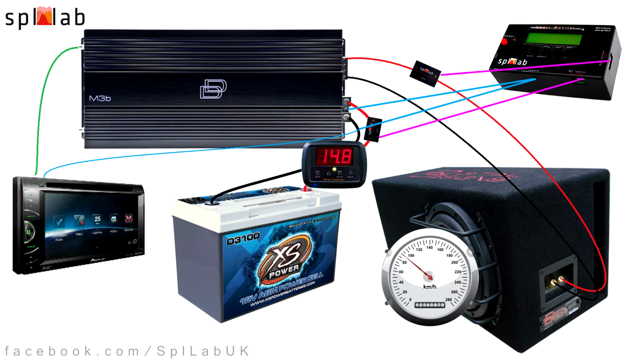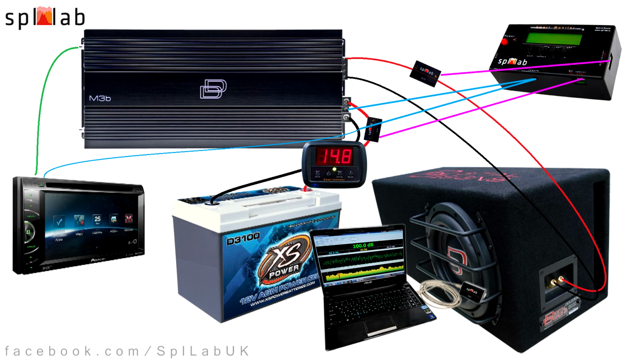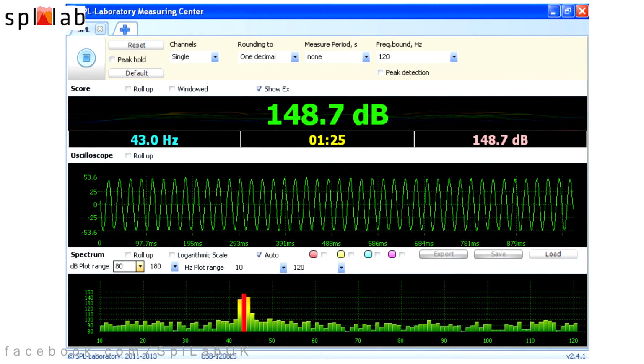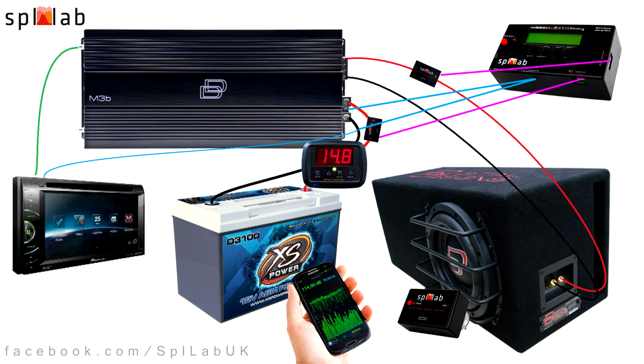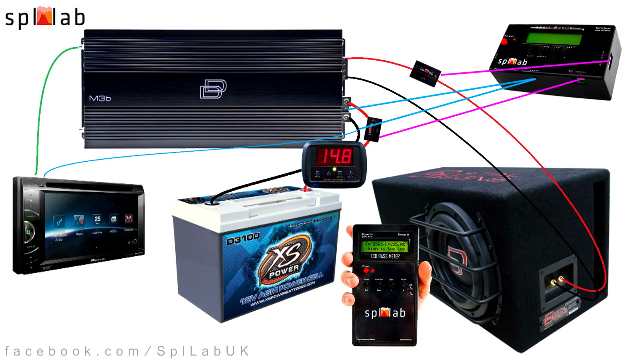For seeing how loud this selection of equipment actually sounds, your speedometer becomes the SPL LAB Decibel Meter. Accurate to other SPL dB meters, these sensors by SPL LAB plug into a computer via USB and display detailed readings on screen with the free measuring center software for dB and spectrum analysis. Other options for measuring dB include the wireless bass meter, which connects to your phone via Bluetooth with the free app, or the handheld LCD bass meter for a simple all-in-one ready-to-go measuring gadget, also with the ability to connect to your computer to be used with the main software.